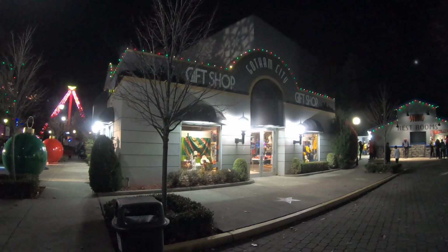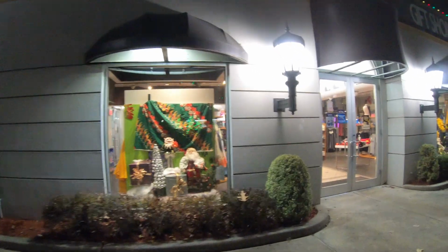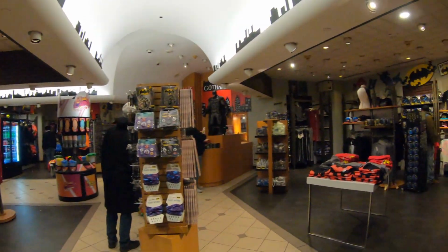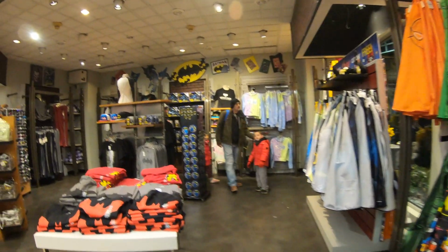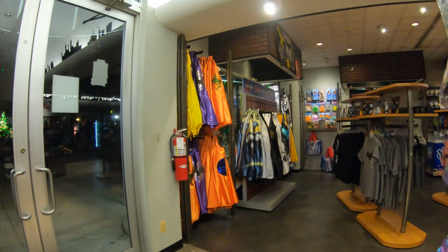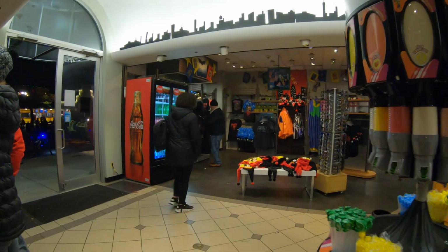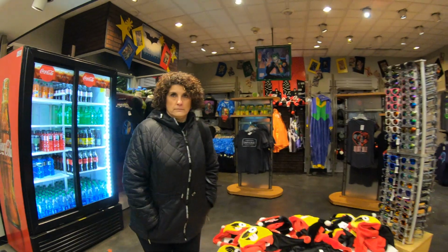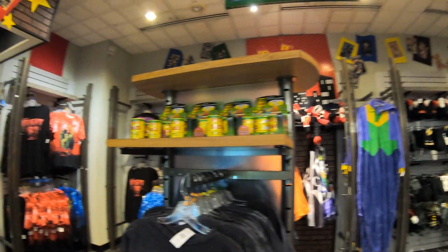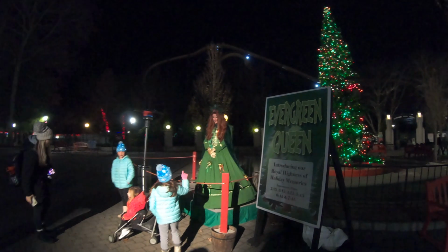And we just walked through Whimsical Wonderland. We're in Festive Fireside now, and we're heading towards Holiday Heroes, the area of the park that has the superhero rides. The Evergreen Queen. I guess she ranks higher than the Poinsettia Princess.